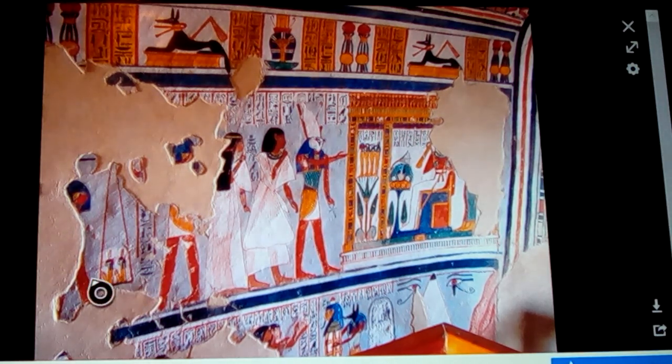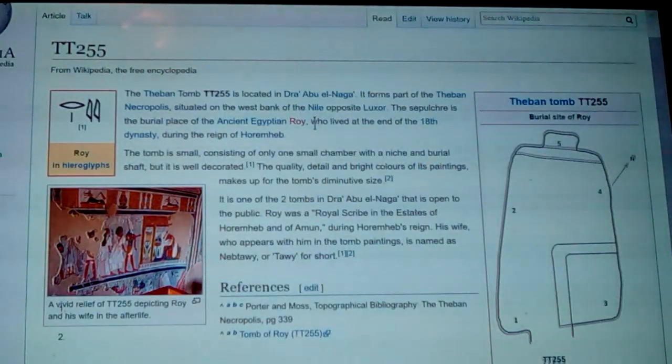Here's the weighing of the little pale people that we saw sitting down here, the females holding up the body and so on, the two eyes and the pyramid form in between the two eyes of Horus, and the sun and the moon that we've been talking about also recently. And so it's part of the Theban Necropolis, across from the west bank of the Nile, opposite Luxor. So it's up in that area.